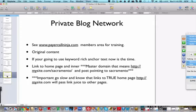Again, Google will know what your site is about from what's on your home page, what you put in the title tags, the meta tags, the description. Google will figure it out. You don't need to be hitting them over the head with all of these anchor texts of what you should be ranking for.